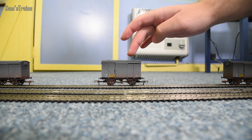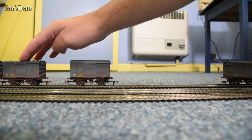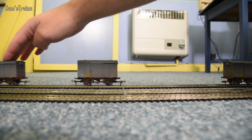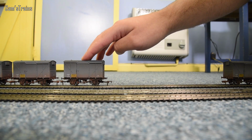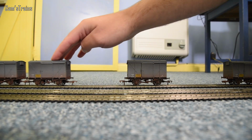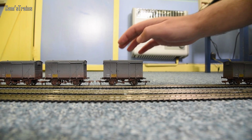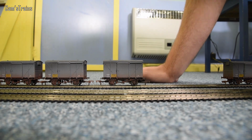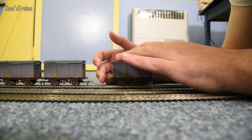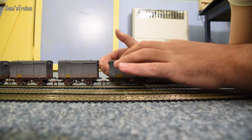Right, let's see how the coupling goes then. Right, try it again. Let's just see if that was my fault or not. No. Right, so yeah, the coupling hooks aren't engaging. Let's see if I can get this in shot just to show you. Yes, that's not very good. So basically what they've done is they've left the couplings in while they've weathered them, and the coupling hooks have seized up. Although they are moving alright, so is that just because they're drooping?